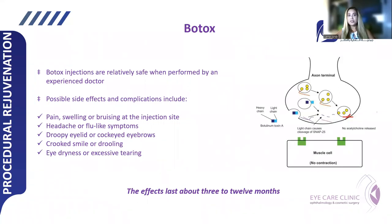The more dangerous areas for Botox injections in terms of complications, not dangerous in any other sense, are the lower face. Lower face is more difficult to inject, and if done in an improper way, you can get a crooked smile or sometimes even drooling. They cannot really control their mouth movements.